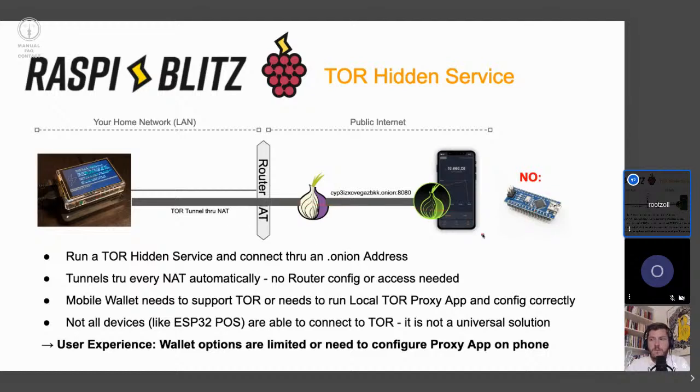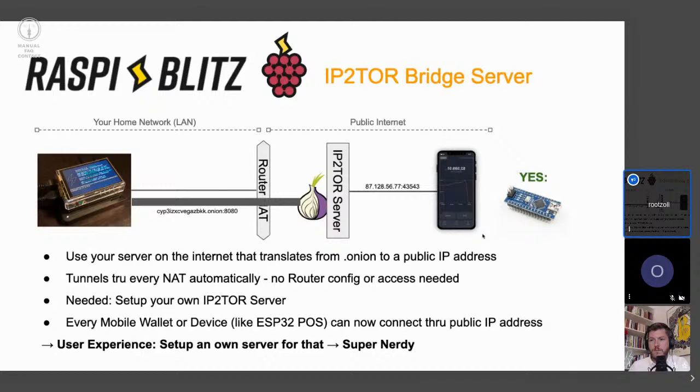So again, it's a step forward, but your options are limited, and this proxy app thing is also not perfect. So what we came up with over the last hack sprints, and we have now finally integrated into the Raspiblitz for the upcoming 1.6, is the idea of an IP to Tor bridge server. I really want to thank Frankie for putting all this time into this, and want to give you a little bit of the idea.